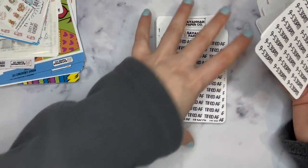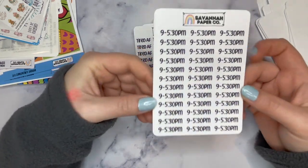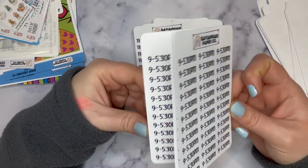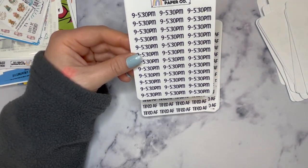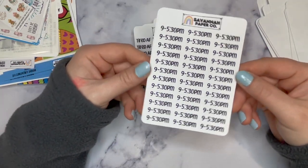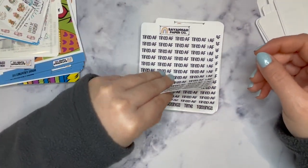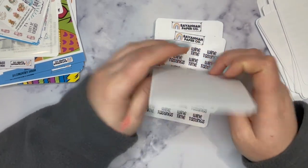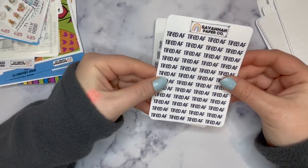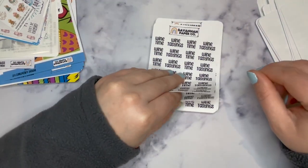This is how much I hate my handwriting. You guys, this is a shift. I work at the hospital, 9 to 5:30. And I will use a work script, and I had to write 9 to 5:30. So, custom. You can customize whatever you want. So I did the times that I'll be at work. So those will definitely be getting used up. Again, I got a couple sheets of Tired AF, because I feel like that's almost like a daily.